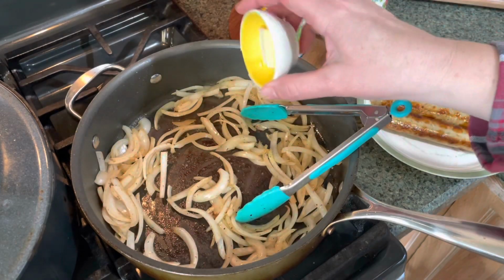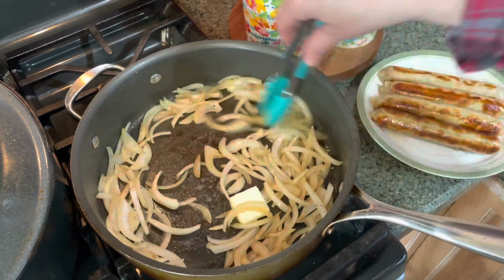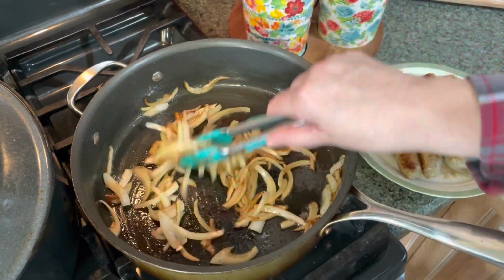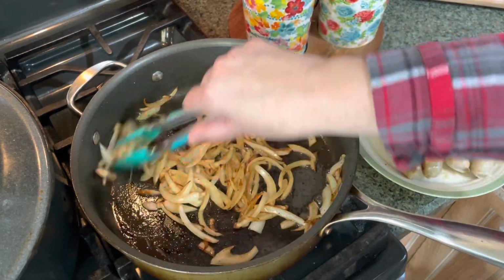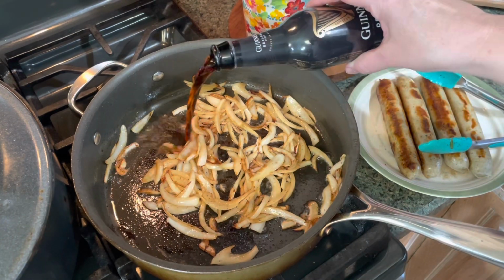I'm going to add the other tablespoon of butter. All right, my onions are looking good. They're starting to caramelize. So now I'm going to add the beer.